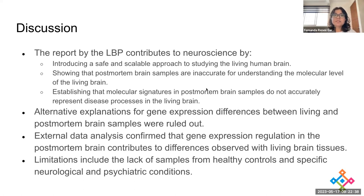But there are some limitations. There are no samples from healthy donors, and specific neurological and psychiatric conditions, because as I mentioned, most of the samples were from Parkinson's disease patients. So yeah, a lot of analysis needs to be done.